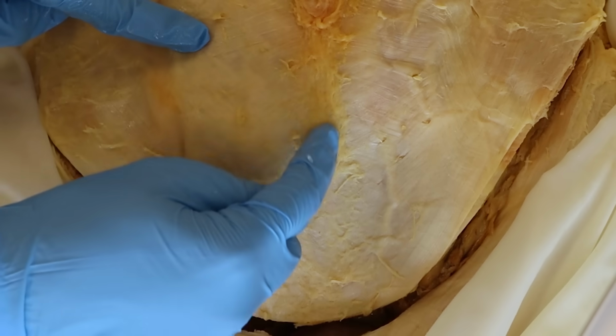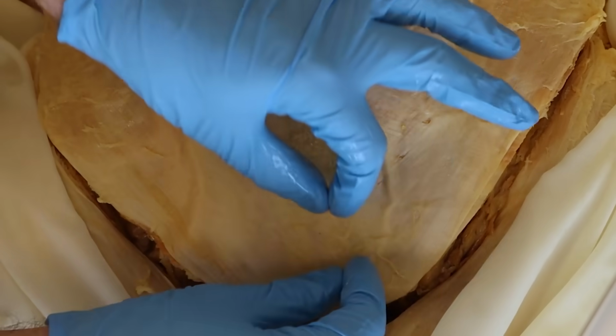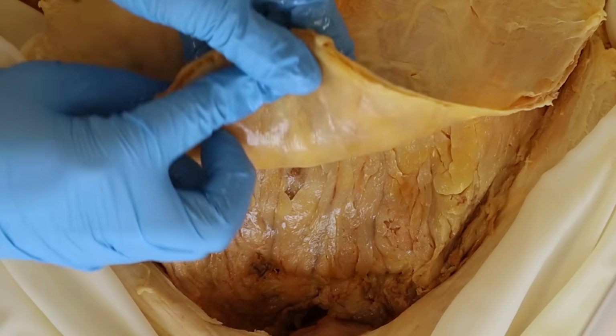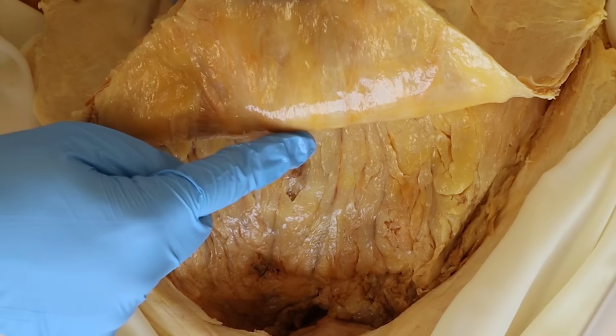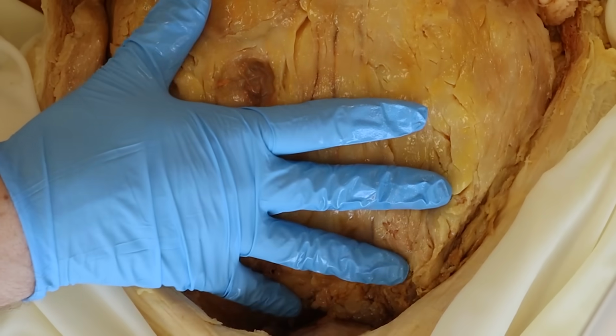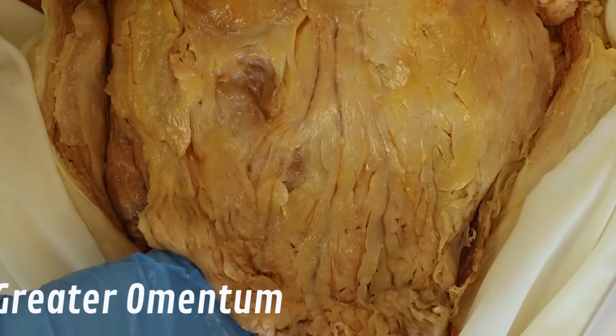And what they do is they'd make an incision going vertically through that linea alba and then separating the two rectus abdominis muscle heads. And as they did that, and as I reflect this back, you can see that peritoneum that I mentioned earlier. They'd have to go through this next. But as I pull this back, we see a giant piece of tissue that you really wouldn't have to worry much about during a normal C-section, called the greater omentum.